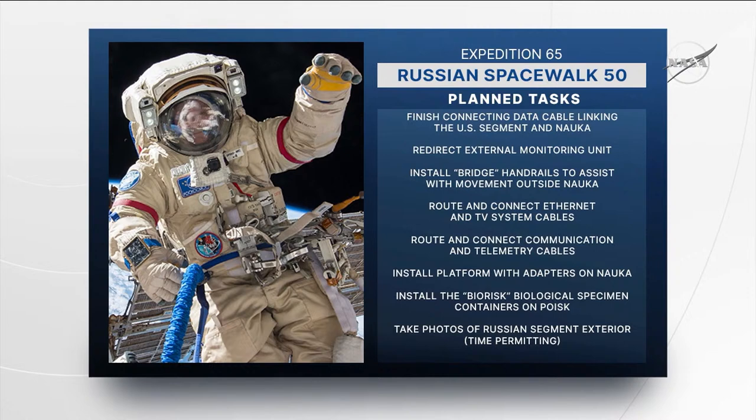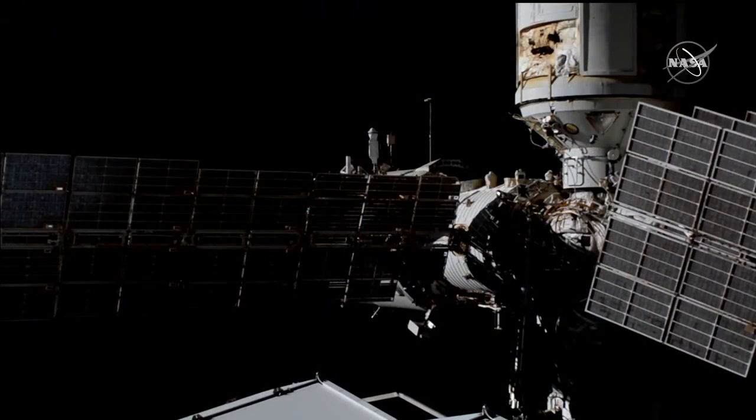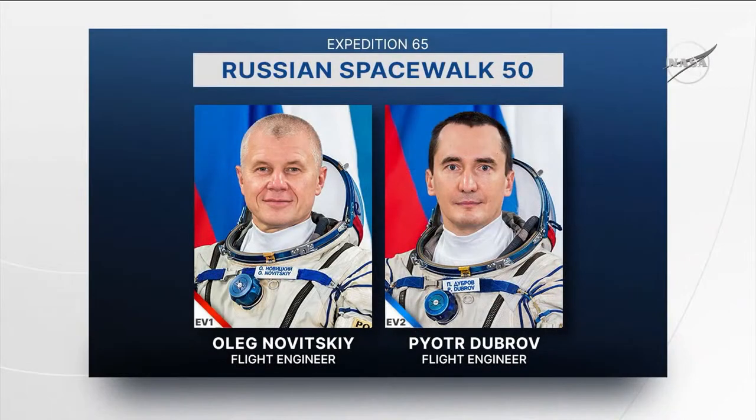So all told, spacewalk planned to last just shy of 6.5 hours, 6 hours and 26 minutes in the exact accounting. Again, that's just an estimate of everything. We'll be going off the schedule pretty quickly once we get moving. But today it'll be Oleg Novitskii again. He's going to be EV1, or in the suit with red stripes on it, so he'll be easily identifiable by just looking for the stripes.